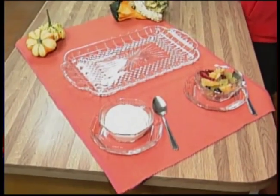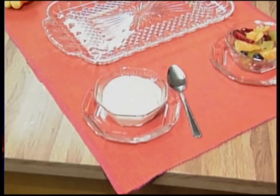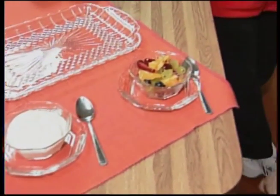The muffins would be considered your carbohydrate. You have to have protein attached to that carbohydrate. So you want to choose either milk or some yogurt or something that's going to add protein as well as the muffin itself. And we have some protein here. This is Greek yogurt. What's the difference between Greek yogurt and regular yogurt?